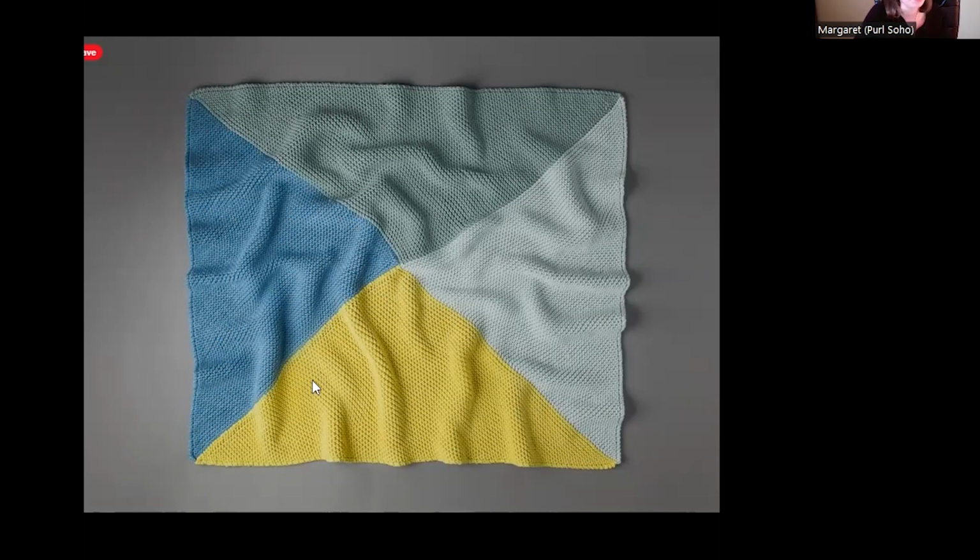And then for this last triangle, you will also work the mechanism that we practiced a lot in this blanket, which is slipping the last stitch, picking up and knitting a new stitch, and then slipping that stitch over the picked up stitch to really secure that other side of the blanket. So that is our 4 Points blanket in Combo.